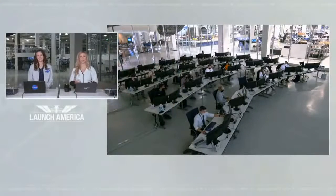The support from spaceflight leaders around the world continues with these words from Junichi Sakai, also of the Japanese Aerospace Exploration Agency.